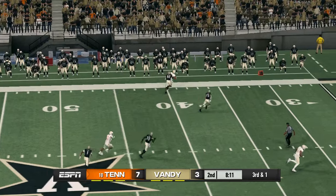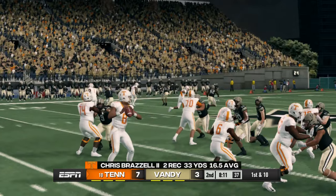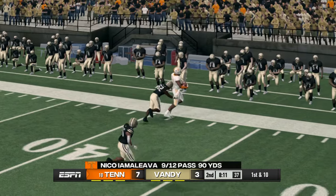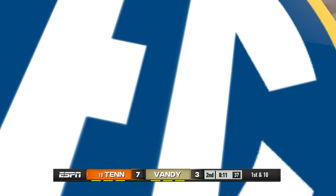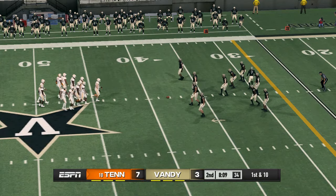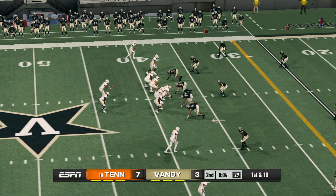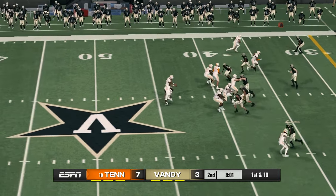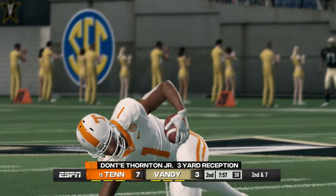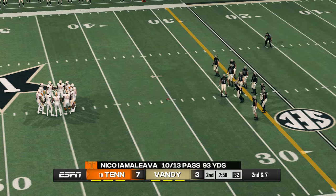Throws it to the outside. And he's knocked out immediately after the catch. First and 10. Ball on the 38-yard line. Quick out to his receiver. They complete the play action pass for a pickup of 3. That'll make it second and 7.